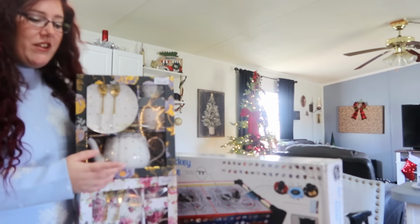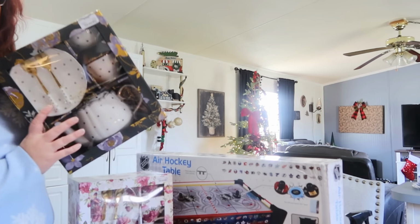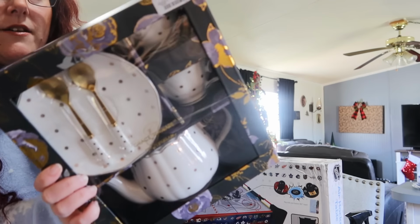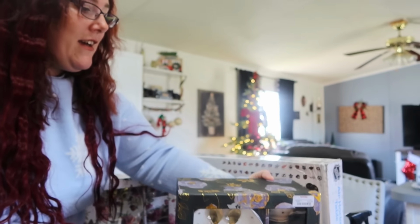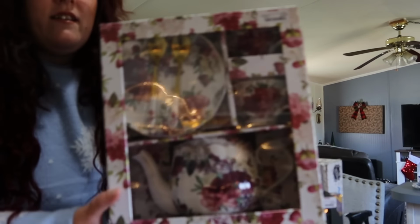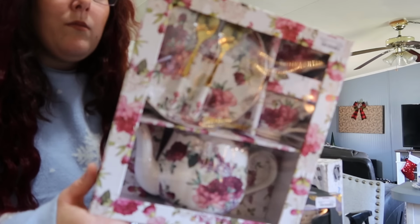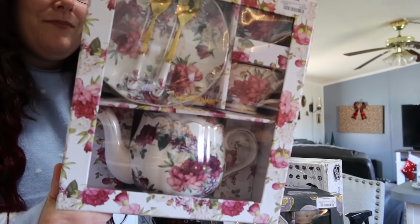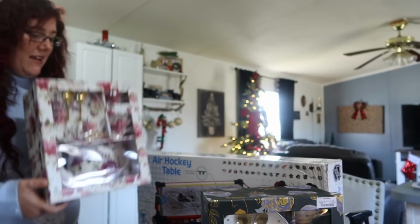And I showed y'all, they also had the tea in the packaging. So I got one of them, the polka dots, and it is for a specific person because I think she'll like the polka dots better. And then I got the other one, the floral, because it's super feminine and I think they'll love it. So, pretty excited about that.